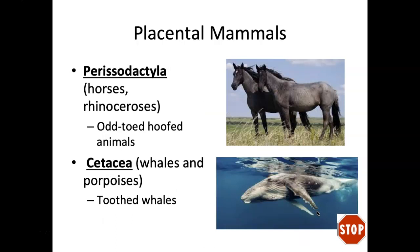The next after that is Perissodactyla. That's our horses and our rhinoceroses. This is our odd-toed hoofed animals. This is not your cows. Your cows and your goats are all even-toed hoofed animals, which are part of a different order.